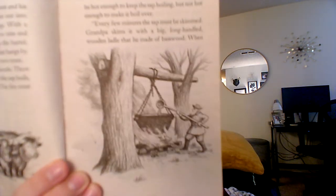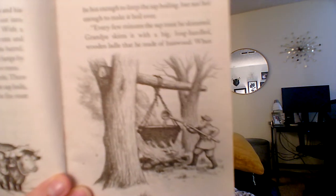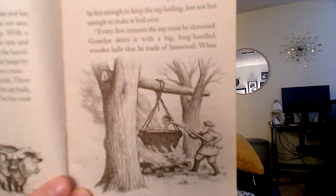I'll show you one more time. A big bonfire with a big ladle. That's pretty cool.